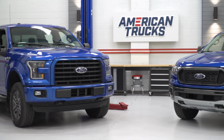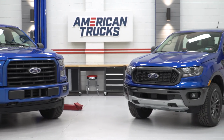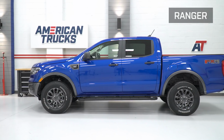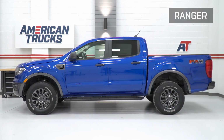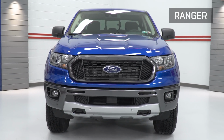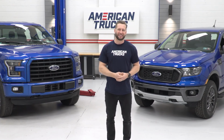What are you guys doing with your money? You going for a 2 to 3 year old F-150 for the same price as a brand new Ranger, or do you just really like the new features and the look of that new shiny midsize Ford pickup? We want to know. Get involved in the discussion.